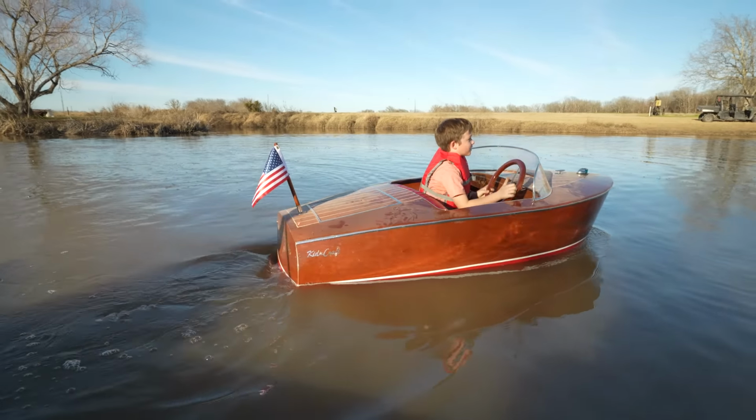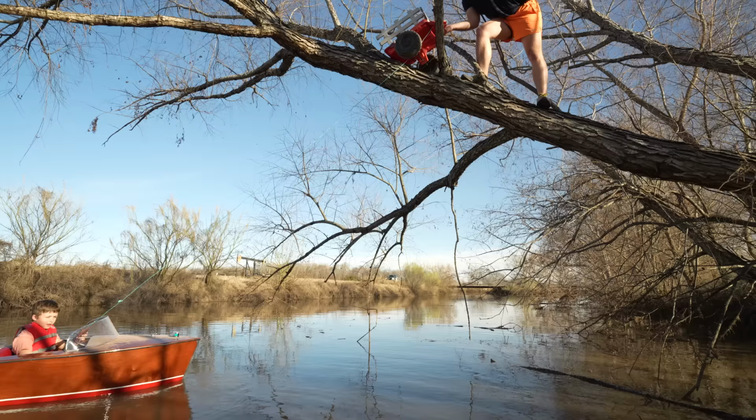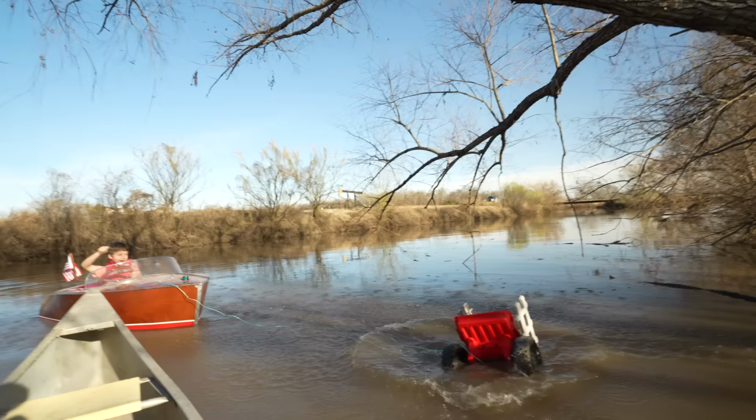My tractor! I've been looking for ages! Alright, hold tight! Oh, good job, Hudson! Keep going, get it to shore, get it to shore!